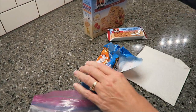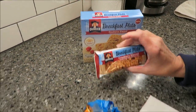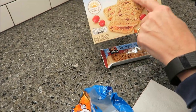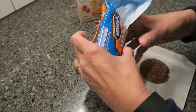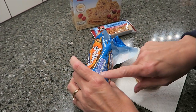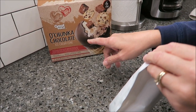Tonight for my first snack, I'm going to have one of these Quaker breakfast flats. This is the cranberry almond. It is 180 calories, and in this package, you get like three thin flats, just like that. And then I'm also going to have one hobnob, and you all know I love these. Sarah sent me these from England. They are 92 calories.